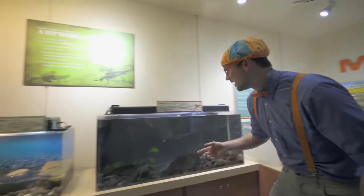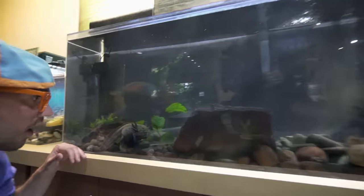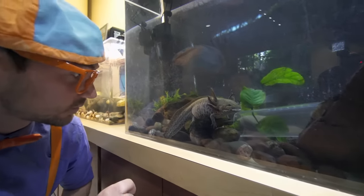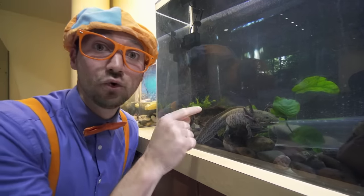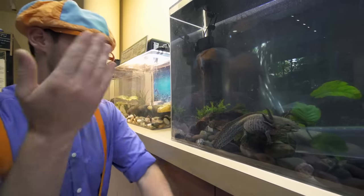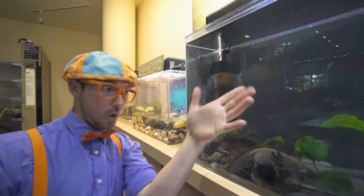Oh, and an axolotl. Check this out. Whoa. See that? That's an axolotl. Whoa, so interesting. Kind of looks like a salamander mixed with a fish. But the cool thing about axolotls is if they lose a limb like their arm, then from there, they can regrow it back.